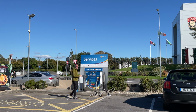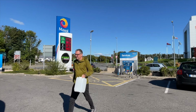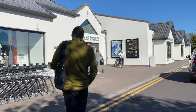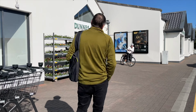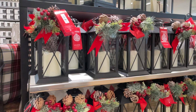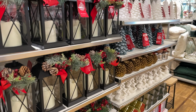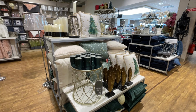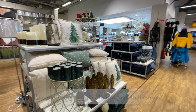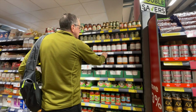We visit this garage as apparently you can top up water for free. But be aware it's not food grade pipes or drinking water, so today we decide not to use it. Stu treats me to another retail experience at the Dunn store, which happens to be opposite the Black Pudding Factory. It's September 29th, and we're looking at Christmas things. Look at that. It's completely Christmas. Oh, hello. Here's Dr. Doom going to drag me to the food. No. Always go for those.